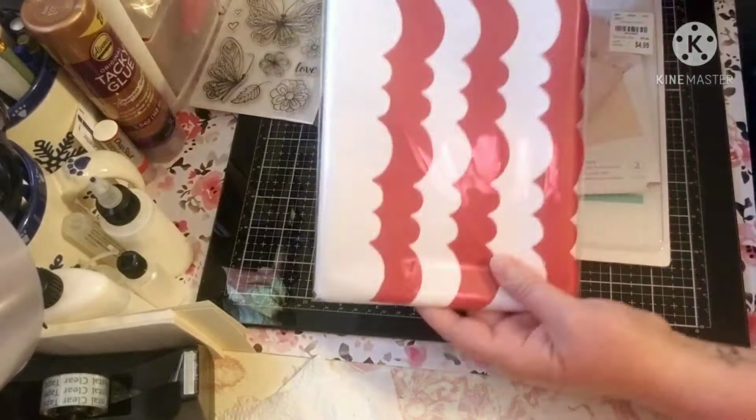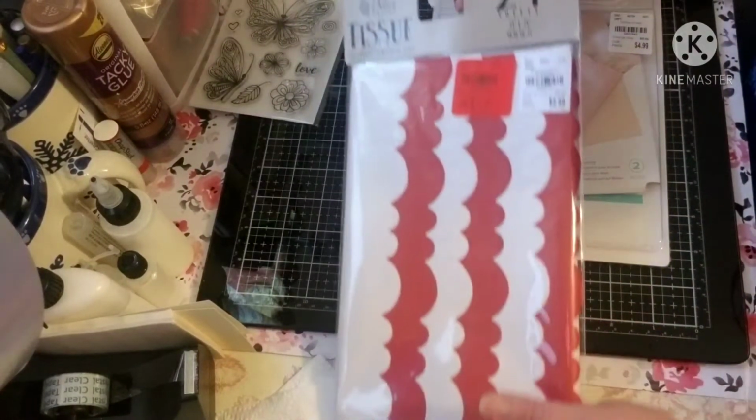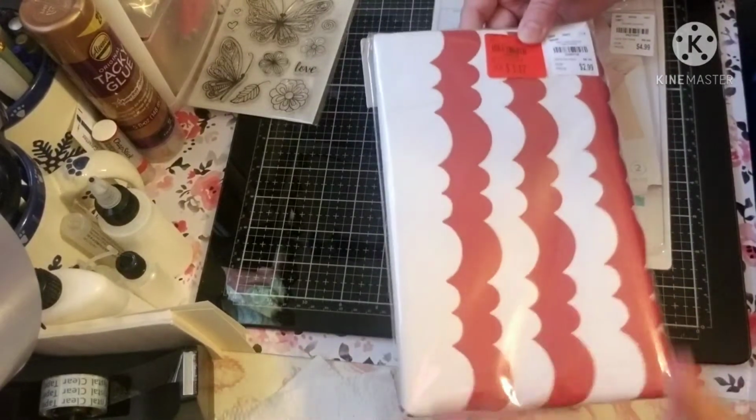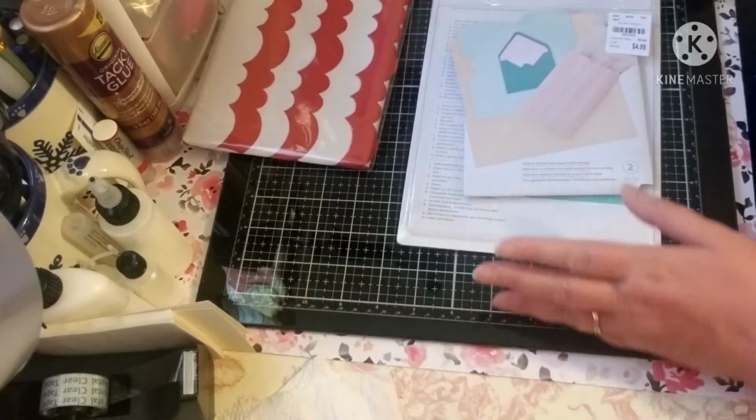And then I found this on clearance. Just 24 sheets of tissue paper. I love the scalloped edge. I normally don't get it because it's kind of pricey, but for a dollar, I grabbed it.